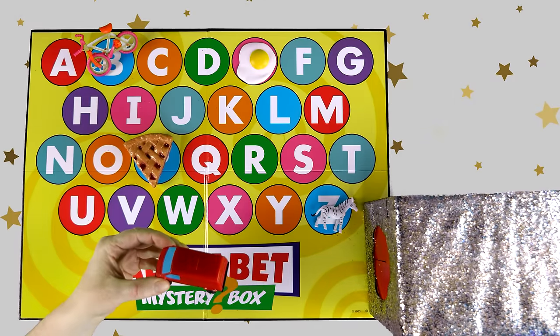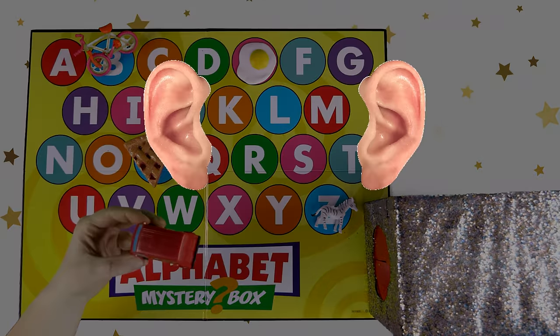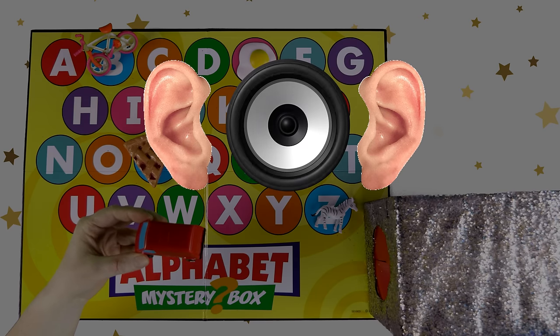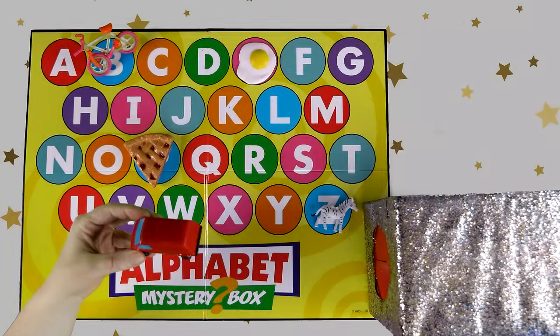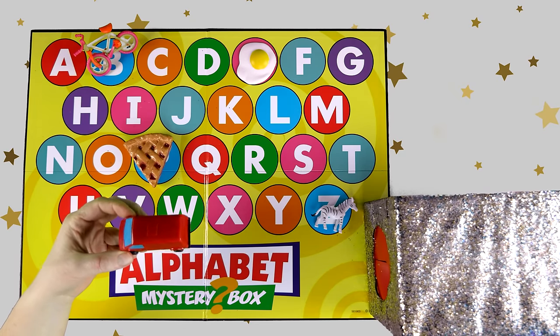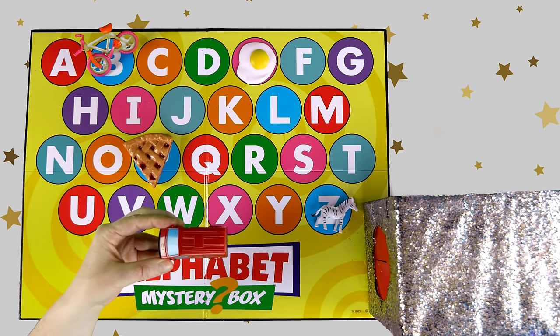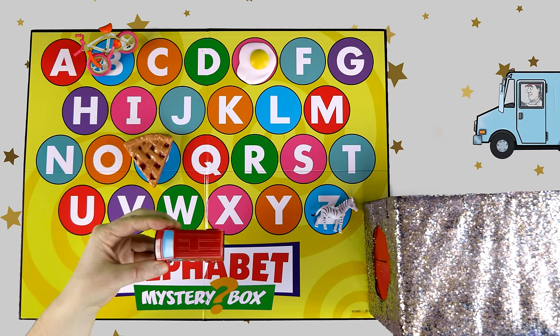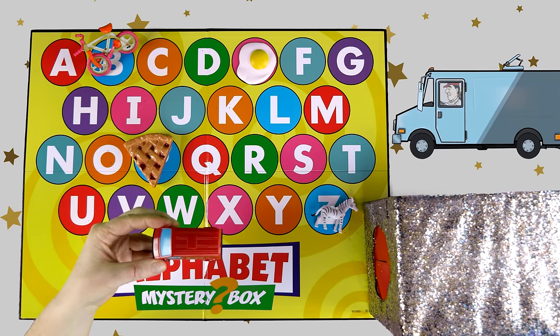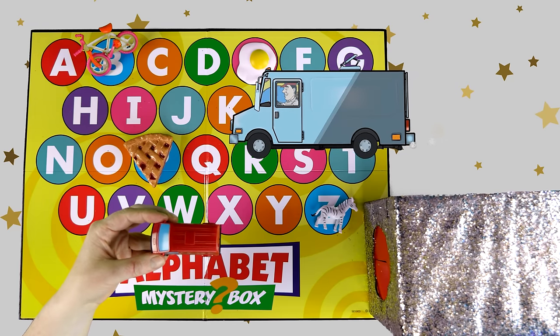Remember the secret that each letter makes a sound? Turn on those ears. Turn up the sound. Now we're ready. Let's say the word together. Van. Did you hear it? What is that magic sound? Listen very carefully and you will hear it first. Van. Did you hear the first sound of van? What is that magic sound?